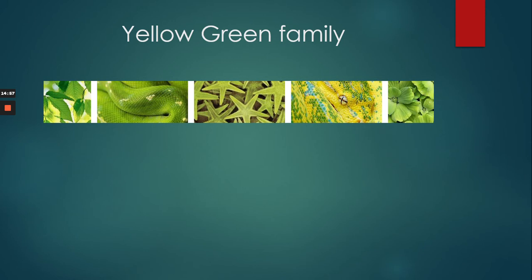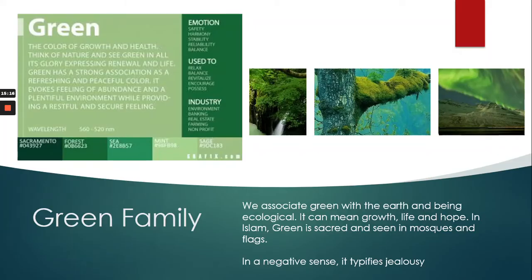Yellow green. That's, again, a very light color, mixing in with a little bit of blue. The pictures here I have, there's a lot of snakes that are yellow green, and some early spring leaves and plants as well. So here's the green family. We associate this with growth and health and ecology now. We associate with life and hope.